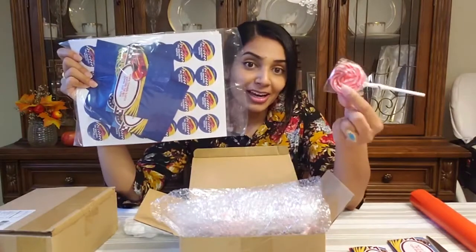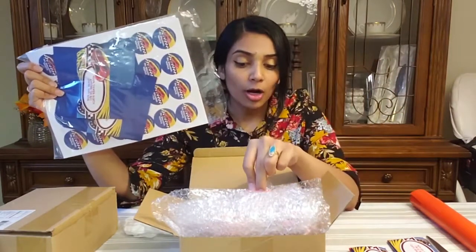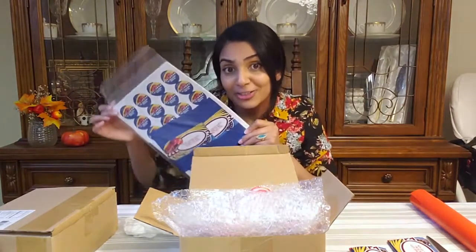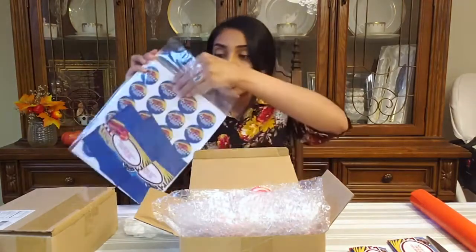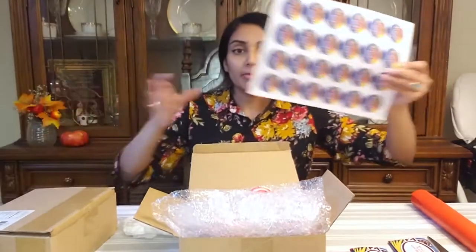So I thought the lollipops were already going to have them on there and I wouldn't have to worry about that. I think when you are on a budget, it's okay if you have to add a little bit of labor into the stuff that you're purchasing, because that's why everything was so cheap for me: you have to kind of do it yourself. So they sent me sticker sheets and I'll show you guys what labels I'm talking about.